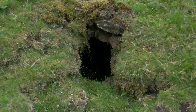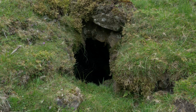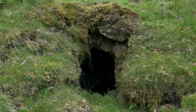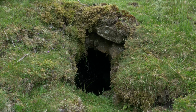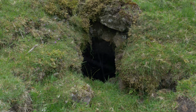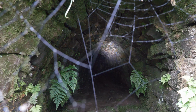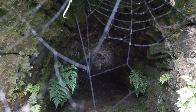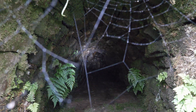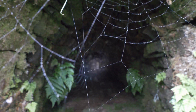Found it. Right, so this is adit number 2. Gotta be a bit careful though, because there is a farmer just at the top of that hill, so we don't want to make the hole any bigger than what it is. So I've turned the ISO right up there, so hopefully you can see in that that's just a complete blockage. So it looks like the second adit doesn't go anywhere. Hopefully you can make this out. Shine the torch around. You can see there's some strange green growths in the floor there.